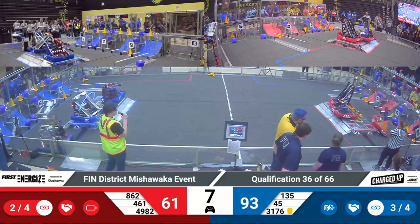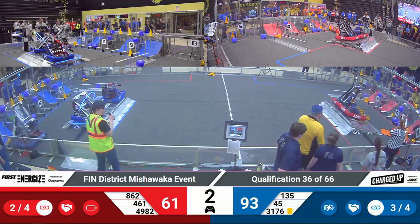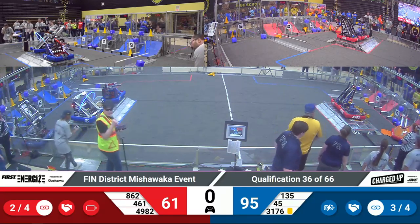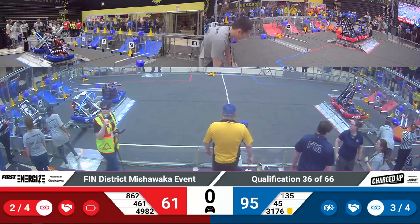Red very nearly getting the triple. They fall off balance in the final moments, but they successfully get back there. Their drivers seem pleased. That could be the difference in what was a thriller, a screamer of a match.